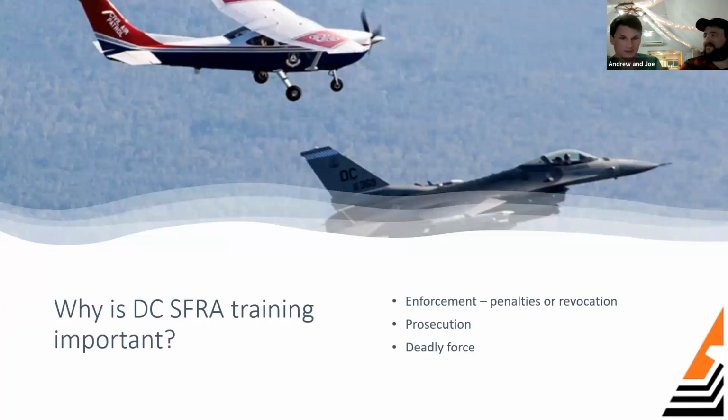All right. So why is this important? We want to get the right training because this area is heavily enforced. If you fly into it and you don't know what you're doing, it could end in one of three ways. You could have penalties. Your certificate may be taken away. You may have to do extra training. It all depends on the situation, how far you flew in and what you are doing.